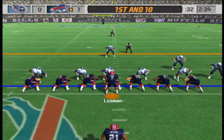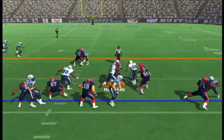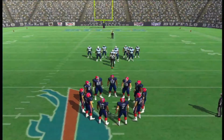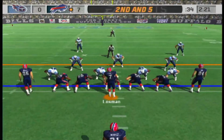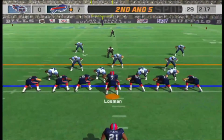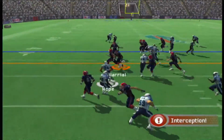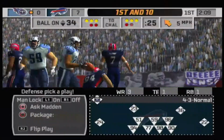The Titans come out with eight guys in the box. Hand it off. Bullock is there for the tackle at the 39-yard line. Running the ball consistently is a first step in creating a balanced attack. 39-yard line. Set. Gets the pass off. The pass is picked off. It's back-to-back turnovers. One team, then the other.